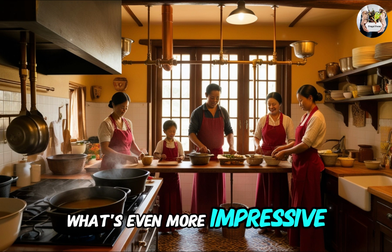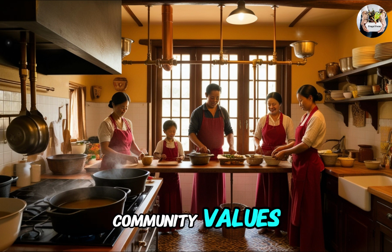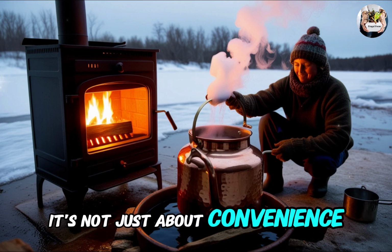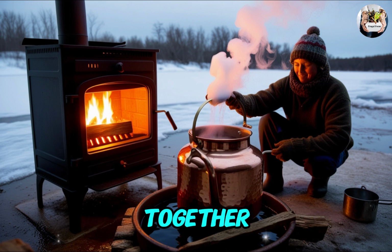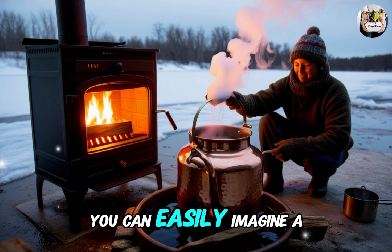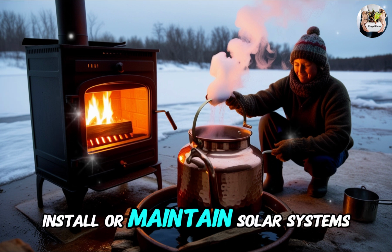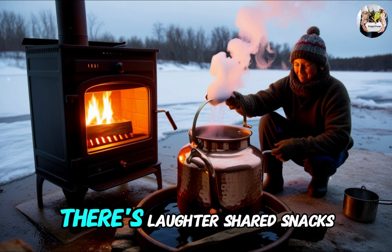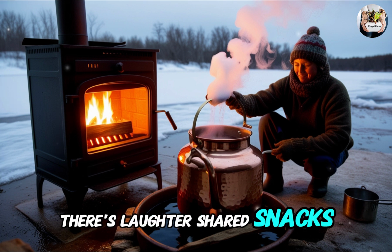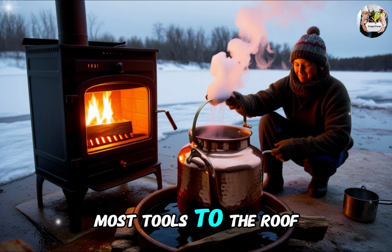What's even more impressive is how their use of solar energy ties into their community values. It's not just about convenience, it's about the family working together to make everything operate efficiently and sustainably. You can easily imagine a sunny Saturday where families come together to install or maintain solar systems. There's laughter, shared snacks, and maybe even some playful rivalry over who can carry the most tools to the roof.